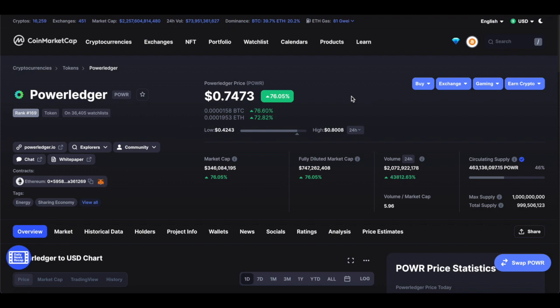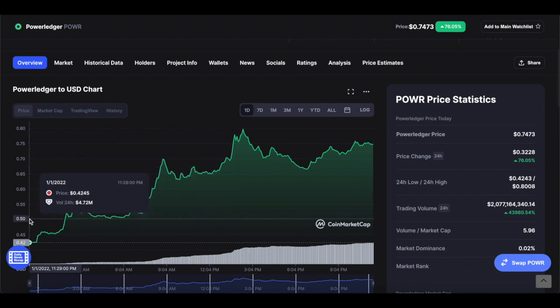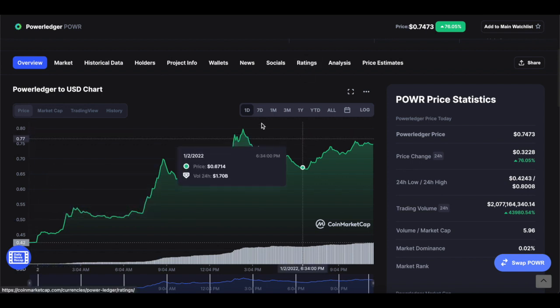This token currently sits at 74 cents, and in the last 24 hours alone, this token has increased its valuation by 76%. That's really extraordinary. 24 hours ago, this token was at a price of 42 cents alone. So it's increased its price in a major way, and it's gaining a lot of attention because of this.